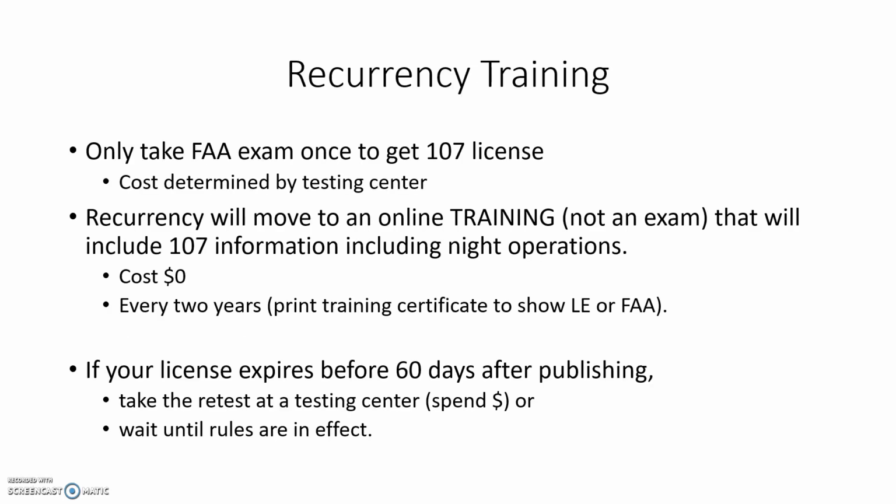So recurrency training, going forward, you're only going to have to take the 107 FAA exam in a testing center once, and then from then on, recurrency training, which is every 2 years, will move to an online training, no longer an exam, that will include all the 107 information, including night operations. Night operations is being melded into the regular 107 license, so everyone will be able to fly at night. There will be no cost for the recurrency training, and it'll be conducted online with one of the FAA's websites.